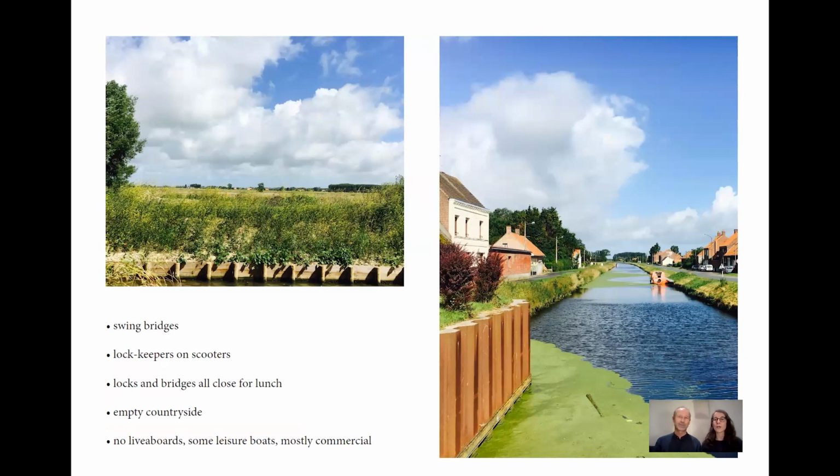And then we had to wait for them to have lunch to open the locks. We spent hours waiting for lock keepers. Then they are allocated to us for five or six bridges and they came with us. So we were on the boat and they go next to us on their scooter. It is super funny to open the locks ahead of us.